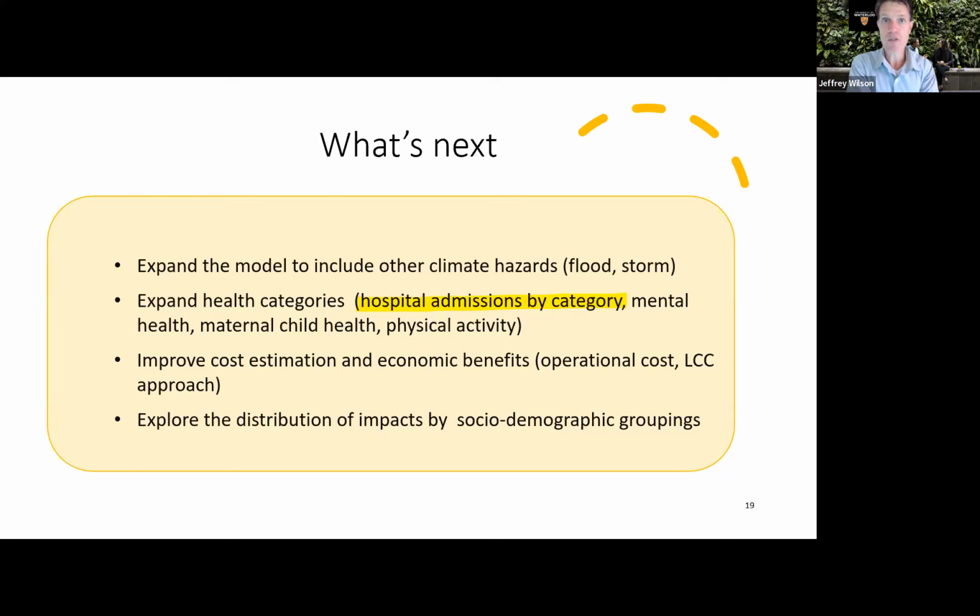One of the other areas where we're expanding the model is around the health category. So we can look at health or hospital admissions by category, and we can begin to see impacts. So for example, in terms of mental health, one of the areas in a project with Nova Scotia that they've been really keen on is impact on maternal child health. And then, of course, one of the other areas, which was work that had been started with the Greenbelt Foundation, where we've been looking at physical activity and the costs of physical inactivity related to green space and natural infrastructure.